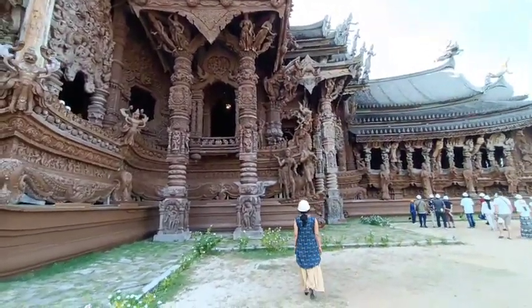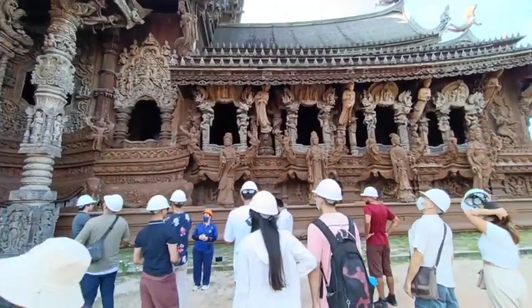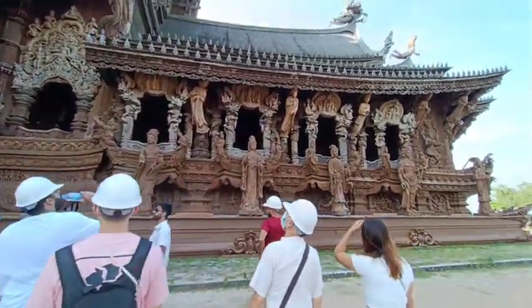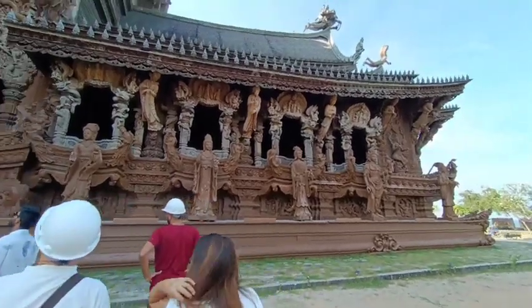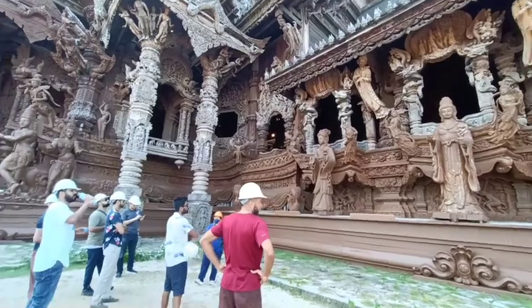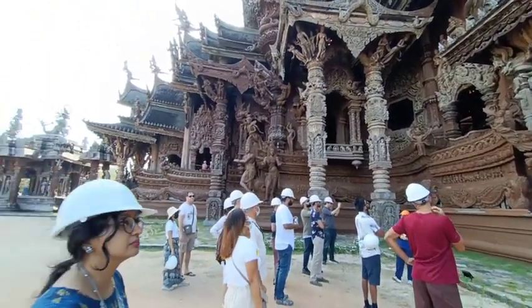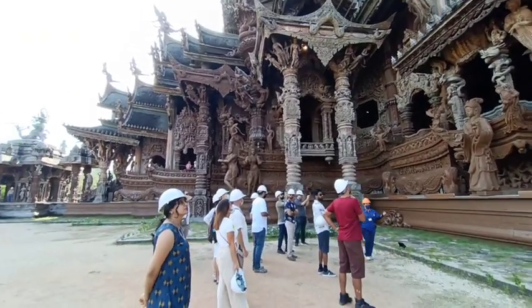Beauty here, you will be more amazed at the other side. It's even more beautiful there. As you can see, we're setting up lights right now because in the future, the museum is going to be open even at night time. So there will also be a guided tour, but we really do not know when. Let me take you to the other side.